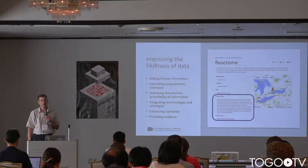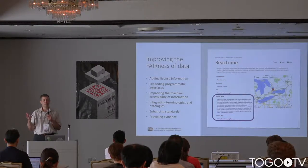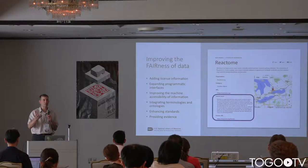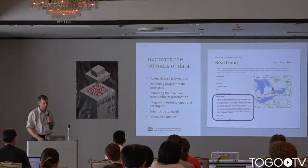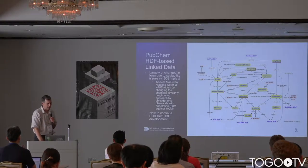But we've also been a fair bit focused on, we have lots of data, we have lots of links, but where's the evidence? You're making this assertion, it came from this particular resource, is there anything to back that up? And so a lot of what we've been doing is in that particular direction.